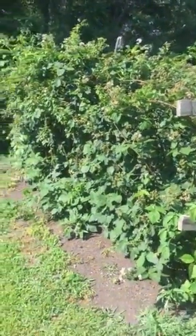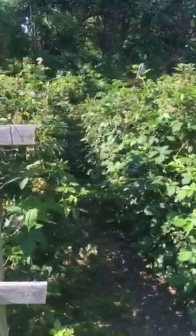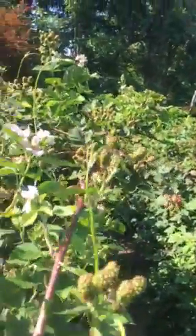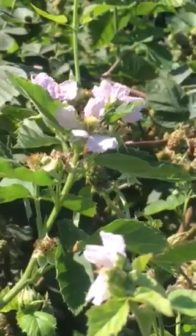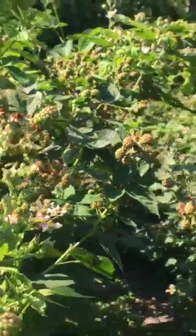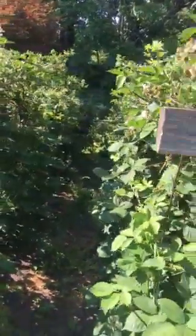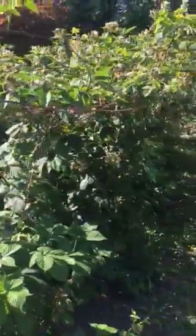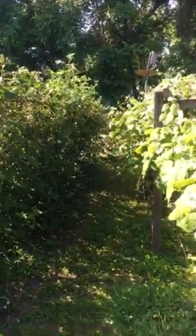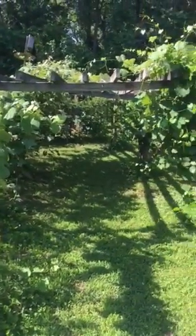This is my blackberry patch. This is 2 25-foot long rows of blackberries. You can see that they are fruiting and also flowering. I have 2 more rows in the back of blackberries with which I make blackberry cobbler, blackberry jam, blackberry ice cream, blackberry candy, blackberry juice. We use all of the blackberries that I pick. The month of July is blackberry picking season.